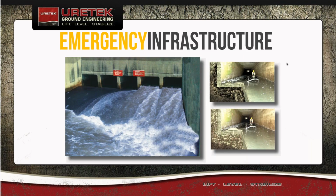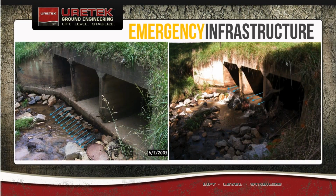You put it down in the ground, it starts expanding. It's still in a liquid, kind of milkshake consistency, and as it expands, it exerts pressure on the surrounding soils, and it will seek out those voids as it expands, finding the larger voids first, which we'll look at a little bit more.